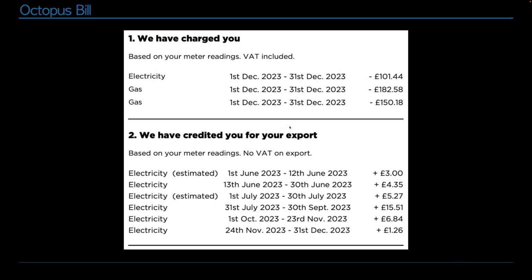But let's look at Octopus. So this is the summary from my bill. They have charged me £101 for the electricity that we used in December. They've charged £182 for the gas for the main portion of our house, and £150 for the gas on the smaller portion of our house.